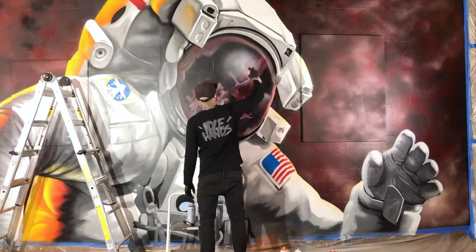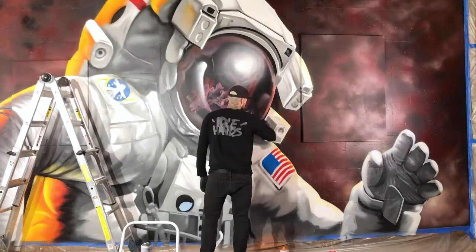With the completion of this project, there's a few things that I hope happens. One, I hope that every visitor that comes here is just wowed by it, that's moved with both the depth of field that we accomplished with the space and the foreground astronaut. And I hope that the kids that come here are just floored by it.